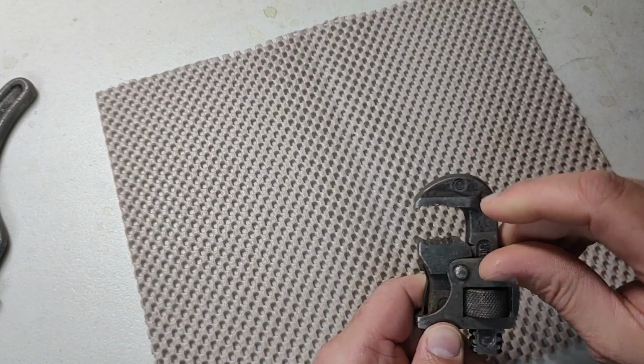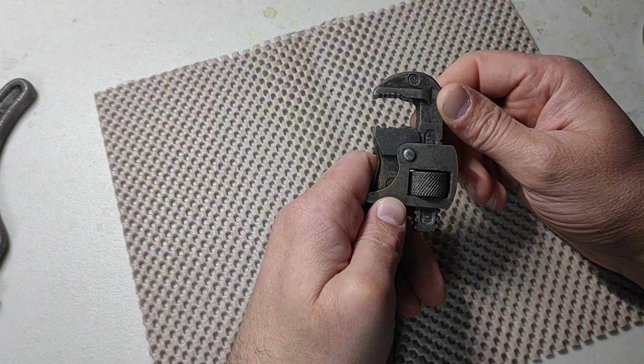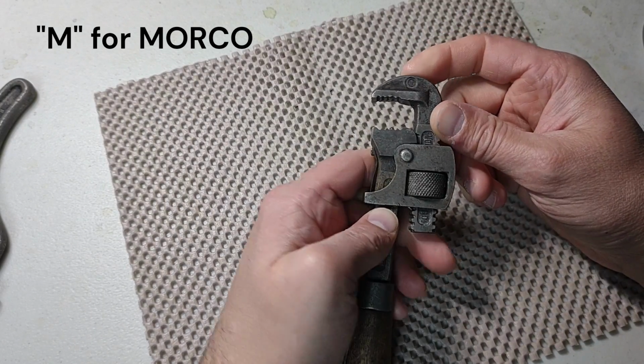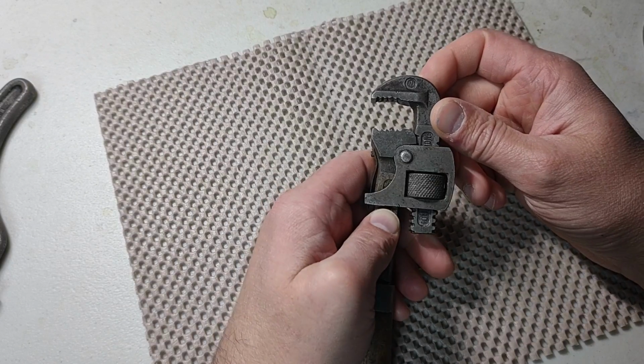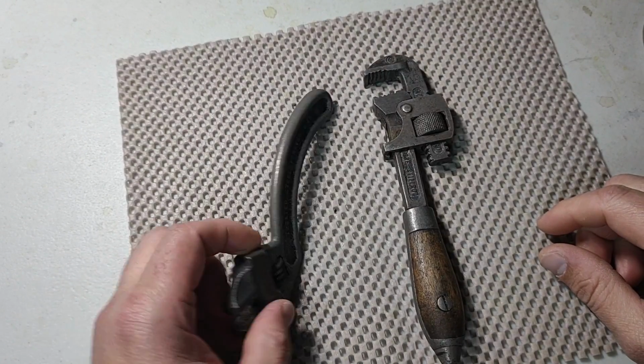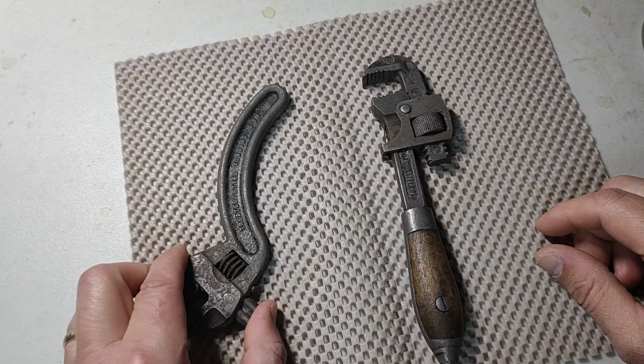There is something up here. I can't tell what that is. It looks like an N, and maybe it is an N, but I can't see that directly even under a magnifying glass. If you know any more detailed information about either of these wrenches, please let me know in the comments.